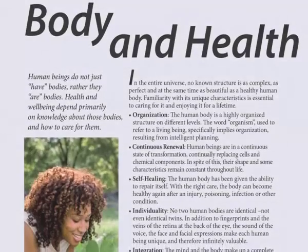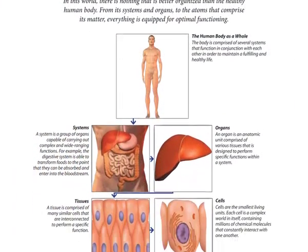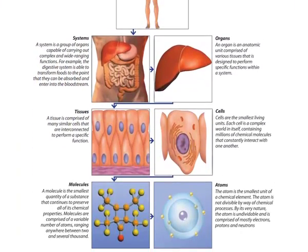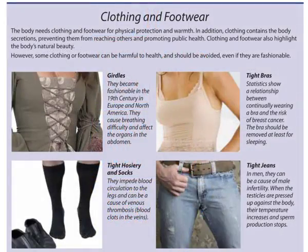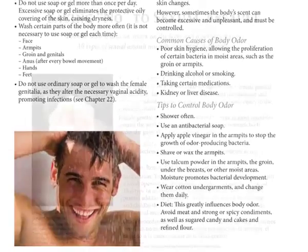The book begins with an introduction about body and health, where the different levels of the body's organization are explained, along with how they affect clothing and footwear choices, appropriate levels of hygiene, and how to prevent sexual abuse and other attacks on the body.